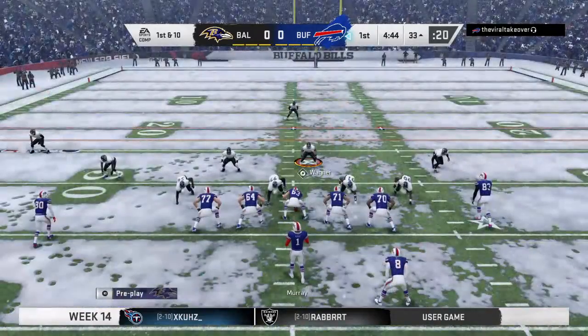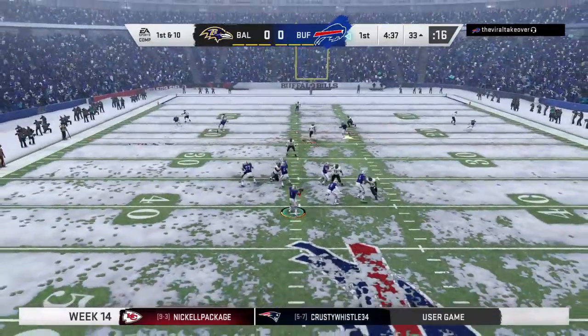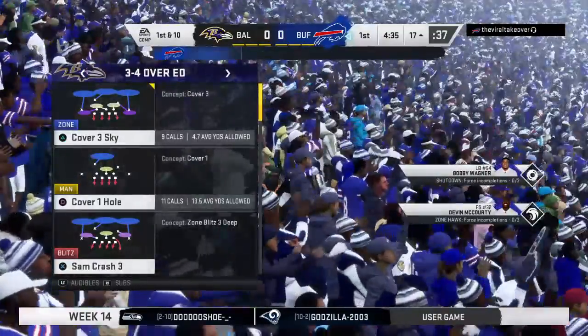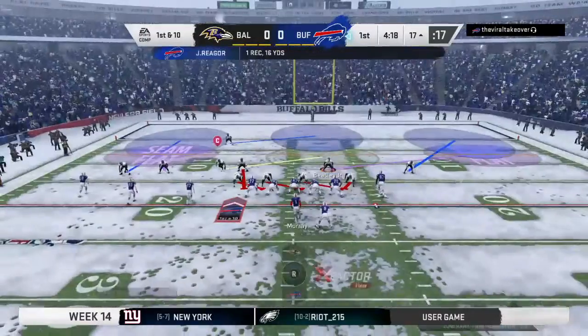But how about the execution behind them? You can see the hours of practice that have gone into it. Great pocket by the running back. Quarterback puts it right in the perfect spot. Great mesh point by them. The timing on point. The run even better. 16 yards there, and the Bills have a first down. First and 10 at the 17-yard line.